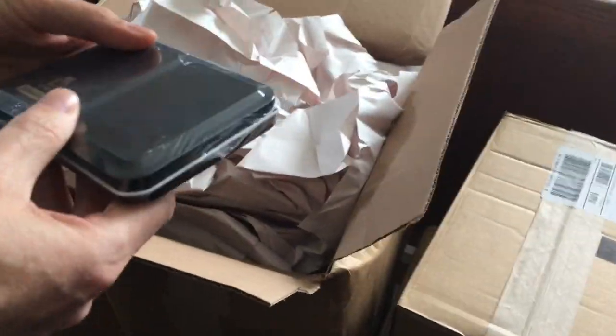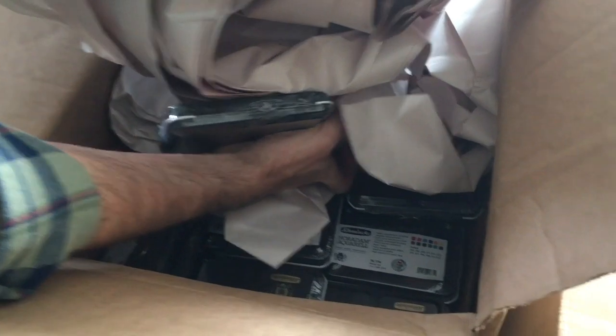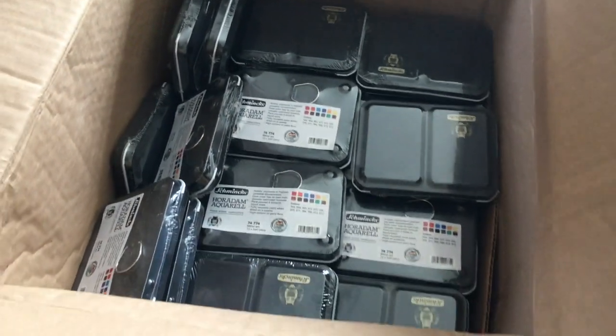And how about peeling back some paper, just so we can see? Is there just stacks of them laying in there? Look at all that. That's just unbelievable. Yeah, I know, right?